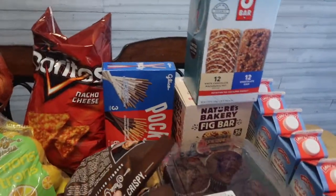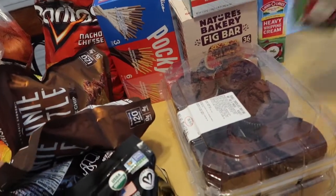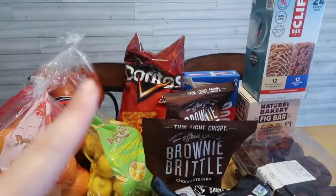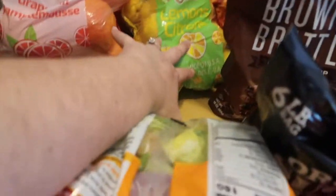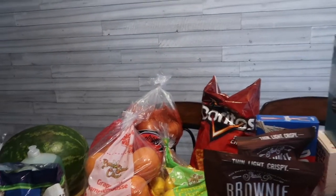And then the kids love Pockies. So those are 3 cookies and cream, 6 chocolate, and I think 3 strawberry. So that's 12, so everybody can have 2. We bought a big bag of Doritos for a grilling night. A big 5 pounds, or was this 3 pounds, of lemons? I don't even know. 5 pounds of lemons, 8 pounds of grapefruit. There's a big bag of onion.